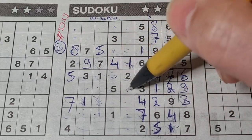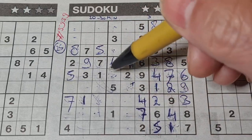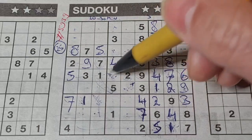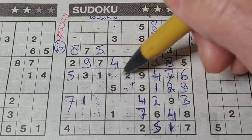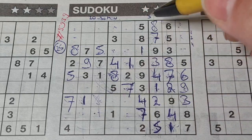2 missing numbers in this big square. The 1, the 2, the 3, the 4, the 5, the 6, the 7 is missing, and 8 is missing. 7, 8, 7, 8. We have a 7 in the middle row, no 7 there. 7 should be here, and 8 goes there.